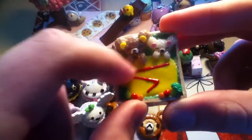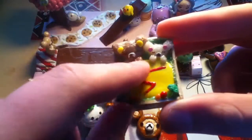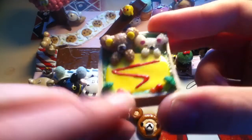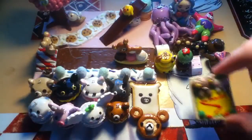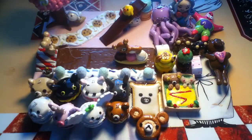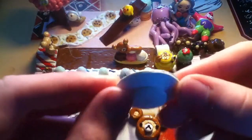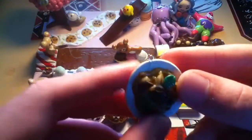And this Omurice is right here with the ketchup on it, and this is their blanket, and they're both holding the blanket up. And there's like broccoli, tomato, and a carrot. And then the little box thing to go to sleep. And then there's this pho on like a plate or a bowl, and I made it by hand. This wasn't pre-made or anything.